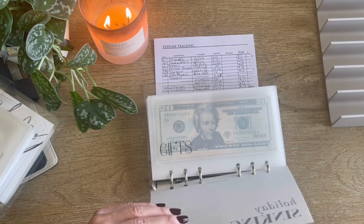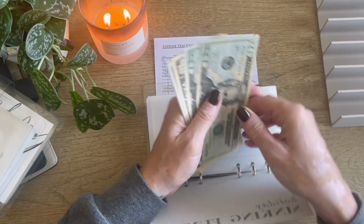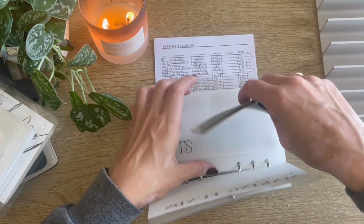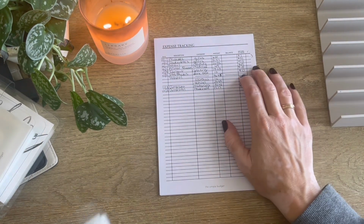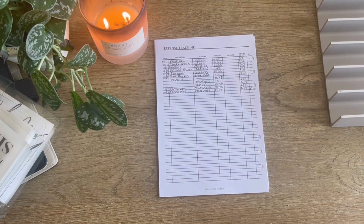I need, let's see, yep, 32 and 7. So I need $39. Oh my gosh, I'm shy $1. So we'll come back to this one. This is just how it works out sometimes. Oh, do you know what? I didn't grab my grocery money from my wallet.